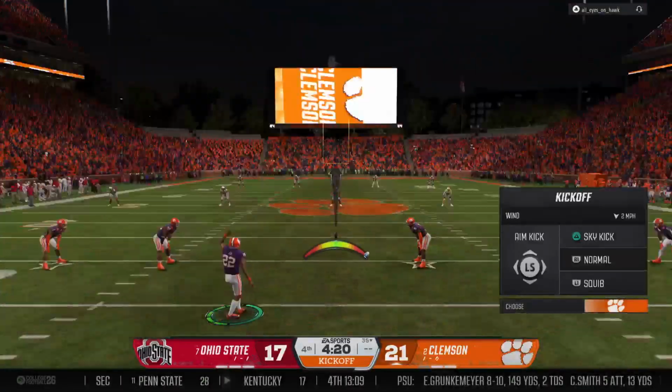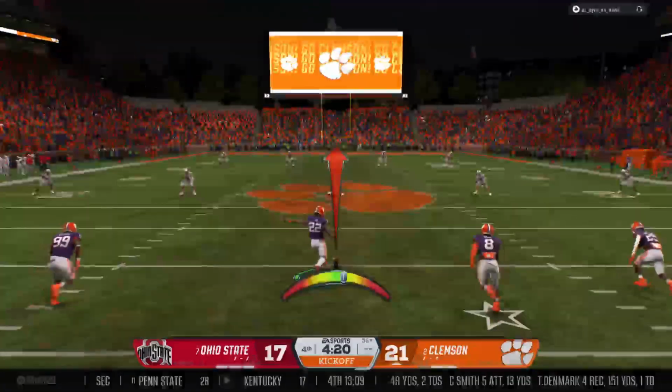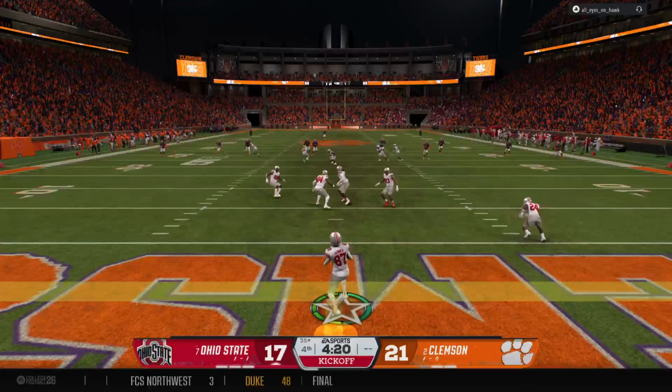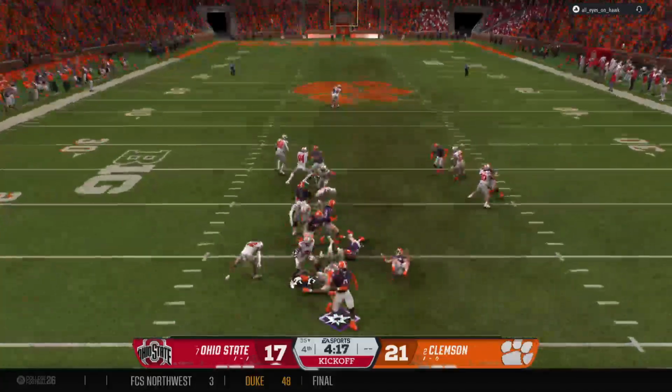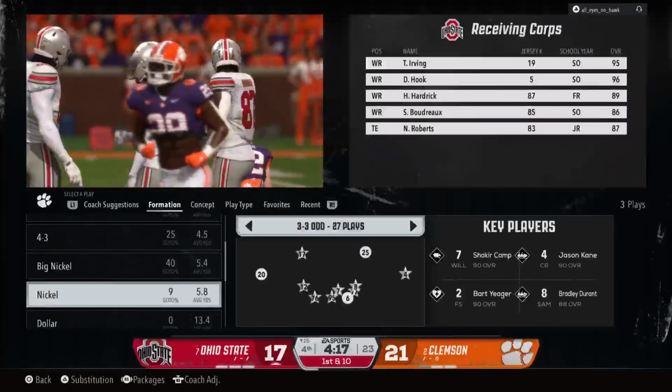So after putting up the touchdown, the kickoff team is out there to boot it away. He's going to return it from deep in the end zone. Solid coverage there. They get him at the 15. That's where the offense will take over.